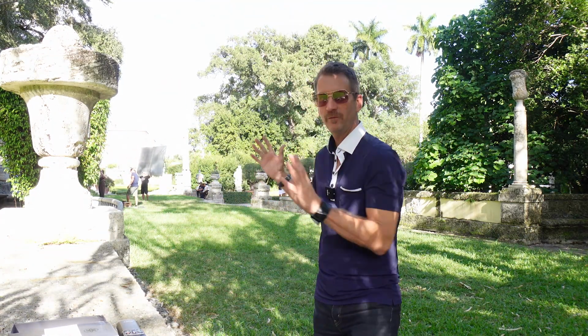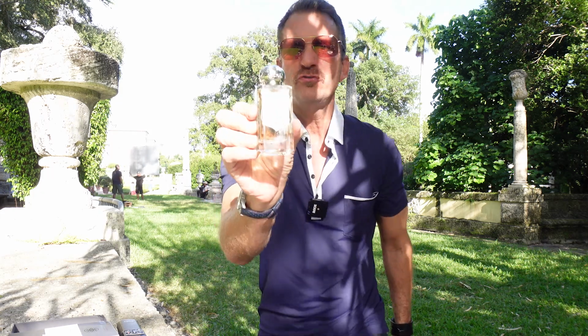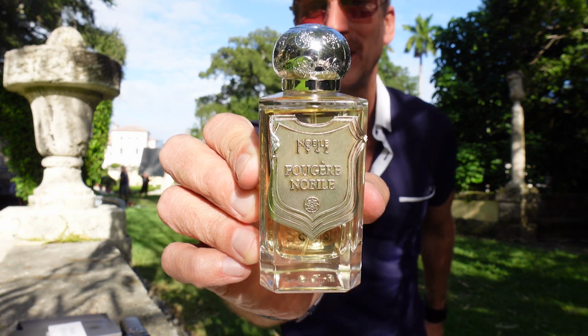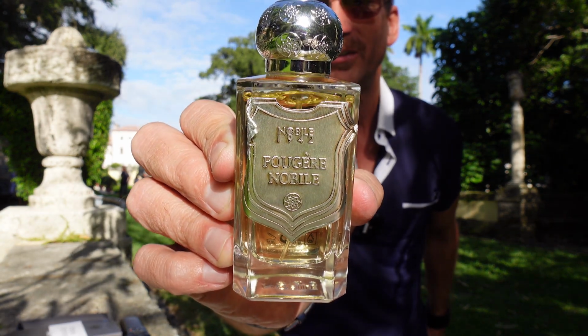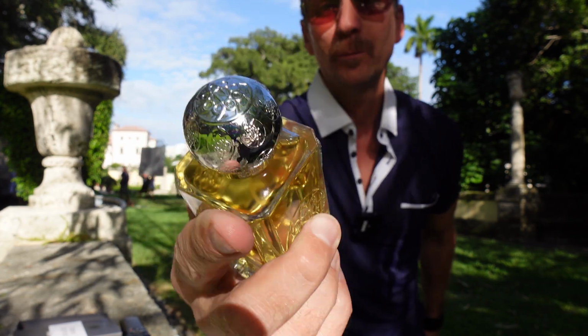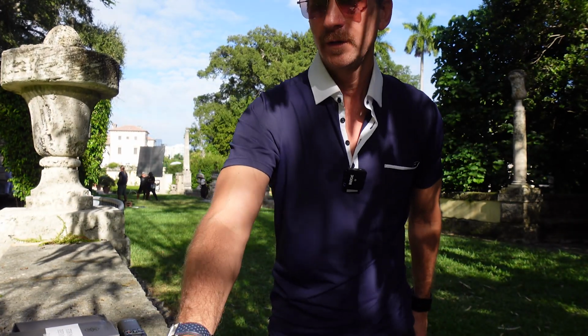Coming up next from the beautiful Viscaya Gardens and Museum here in Miami in Coconut Grove, one of the most beautiful parts of the city, I'm going to review my favorite new Fougere fragrance. Fougere restaurant, that would be funny. Of course, this is, for those of you who know, Fougere Nobile from Nobile 1942. And I can't wait to tell you about this one. I'm so excited. It's coming up next, so stay tuned.